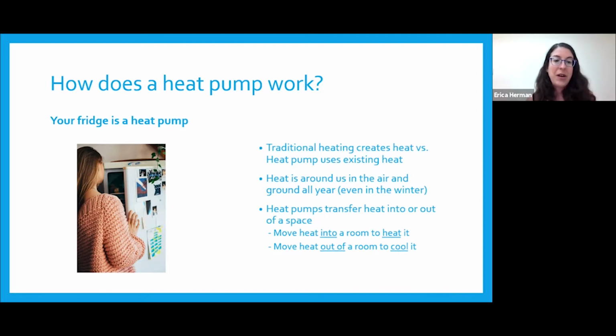Heat pumps will either transfer heat into or out of space to get the temperature you need. So think about your fridge. Why is it cold? Because it's actually moving the heat out of it to cool it. That's what your heat pump would do for your home or business. If you're trying to heat it, it would work opposite, and you would move heat into the home to get it nice and warm. We don't do that with refrigerators because it doesn't work out well, but for regular heat pumps, they work both ways.